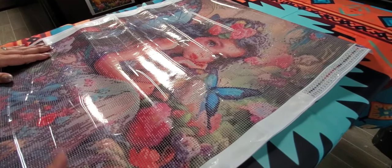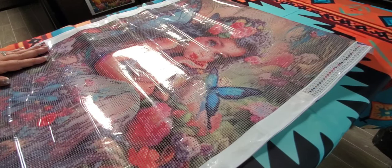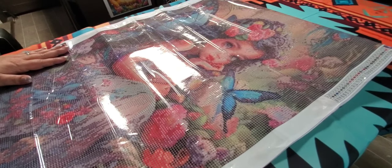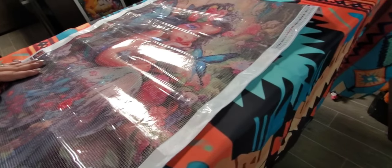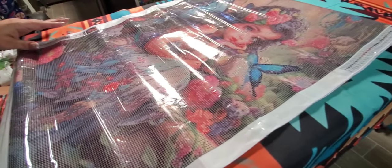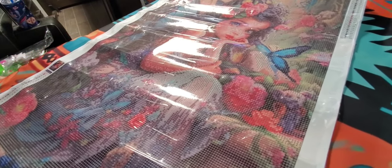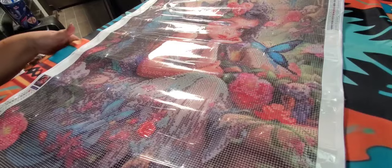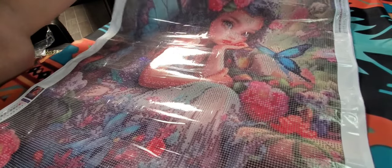Isn't she just absolutely gorgeous? I just love her. Hopefully you can see her okay. See if I can move this back just a little bit more here. I'm trying to have the camera kind of on the side here. And then there she is. What if I turn her this way? There we go. And there she is. Isn't she just absolutely gorgeous?